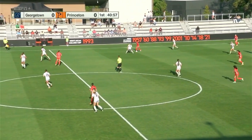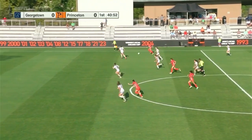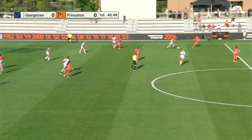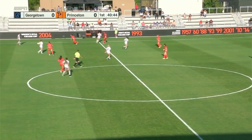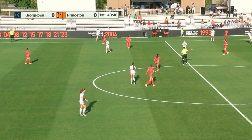5 o'clock kickoff. So we're seeing some shadows on the near side, but otherwise a sun-baked pitch at Roberts Stadium. Good attack there from Erica Harwood, won that 1v1. Again, that's something the Hoyas are so good at, is just winning the ball and then looking to play forward.